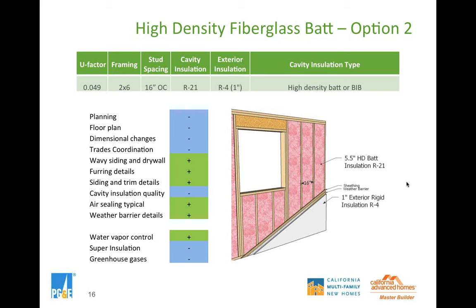So this basically has the same pros and cons, but it's more about if your builder doesn't feel comfortable with 24 inches on center studs, and they're only using R4 on the outside, they're going to have to take the cavity insulation to R21.